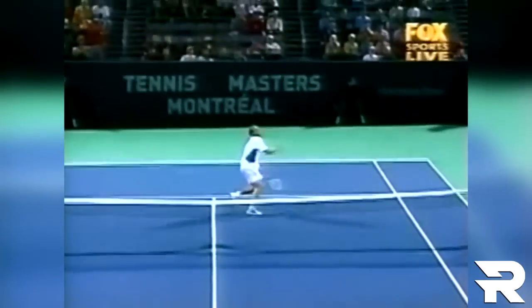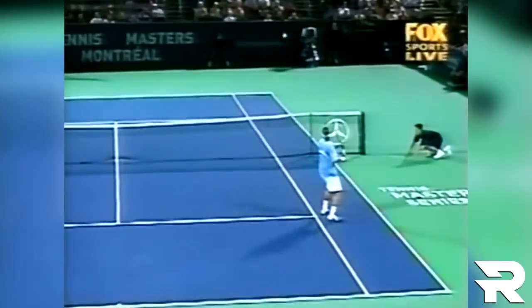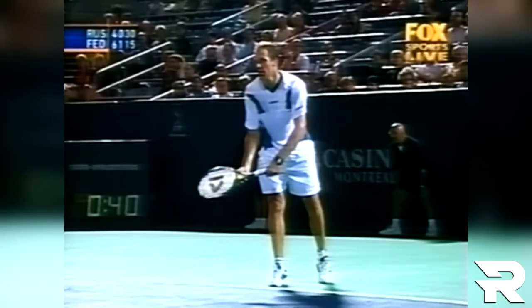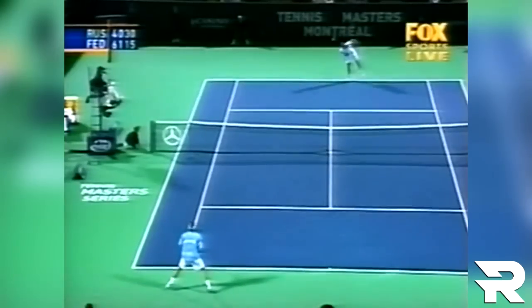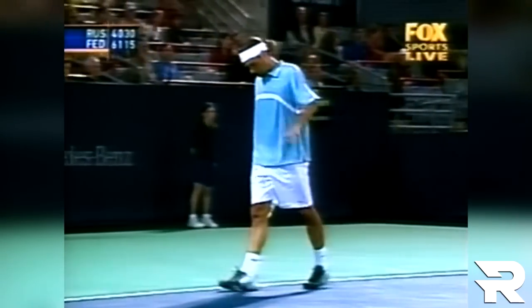Well, that is the genius of Federer for you. The topspin lob landing on the far baseline. Here it is again. Look, flicked up, unplayable, and yet somehow he gets it back. Well, that's one each.